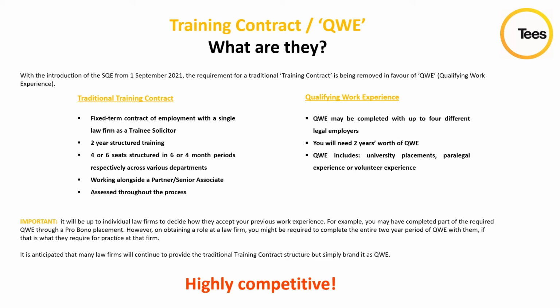The qualifying work experience criteria is quite different. It may be completed with up to 4 different legal employers. You'll need to build up 2 years' worth of qualifying work experience in order to obtain the qualification. You can build this experience through university placements, paralegal experience, or volunteer experience.